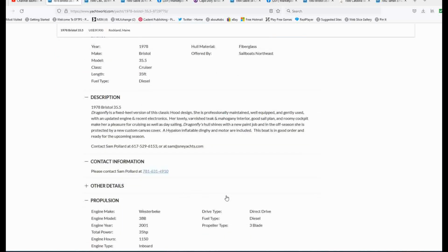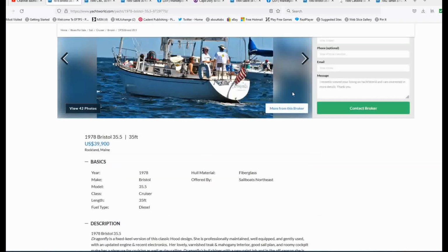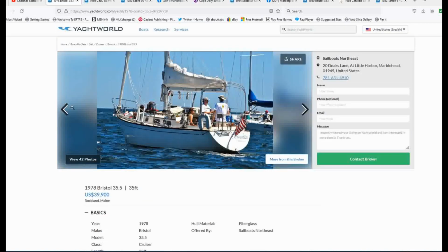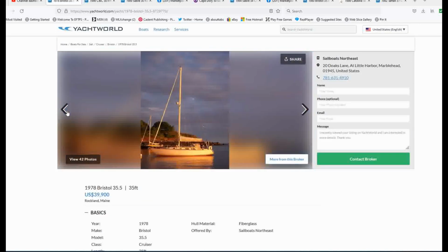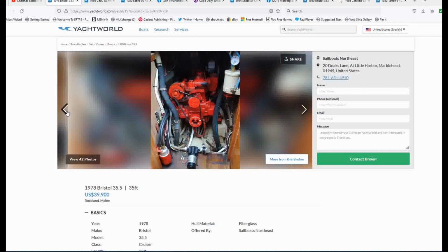It is a Westerbeke, 35 horsepower with only 1150 hours, put in the boat in 2001. So it is a newer engine with low hours. 1150 hours is nothing, guys and girls. This is just brand spanking new. Now this boat is a stunner. This is jaw dropping. It just came on the market. I love it. It's got the Westerbeke, like I said. It looks clean.